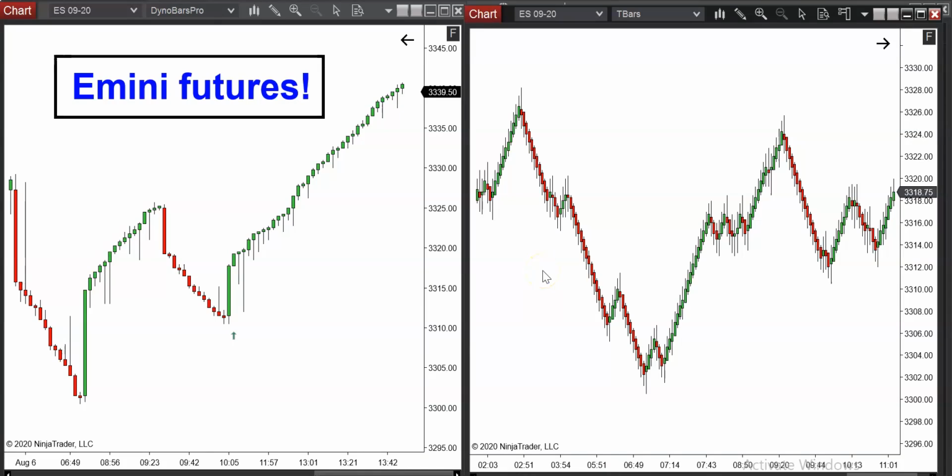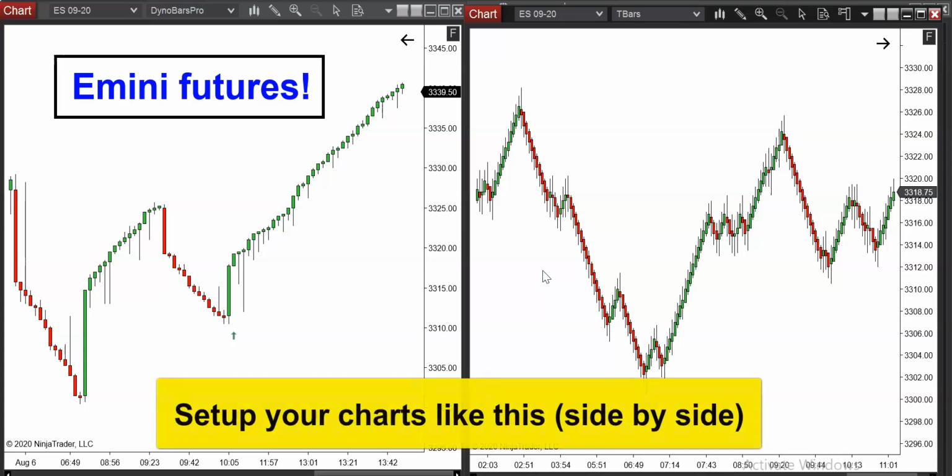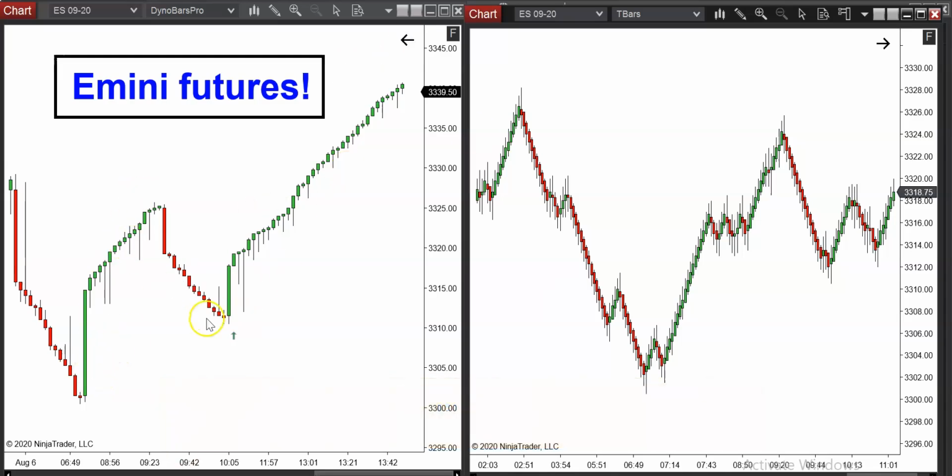Now, if you've seen my videos before, I strongly encourage you to at least have a dual monitor workstation, okay? One monitor on the left to focus on the overall direction of the market. It could be going up, could be going down, right? You need to have one focus area as part of your workstation to make a decision on what direction to trade. And these charts make it easy. If it's green, you're a buyer. If it's red, you're a seller.